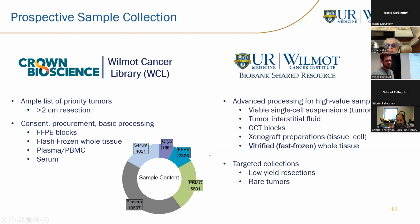Where we come in are a couple of different areas. So what we want to do, and we're just getting this started now, is rather than, for every tumor that comes in, doing your standard routine FFPE flash frozen tissue, we want to do more advanced processing and really tailor that to what research is being done for that type of cancer, right? So if there's excess solid tissue after we get an FFPE block, what do we want to do with that? And what suits our research community best?